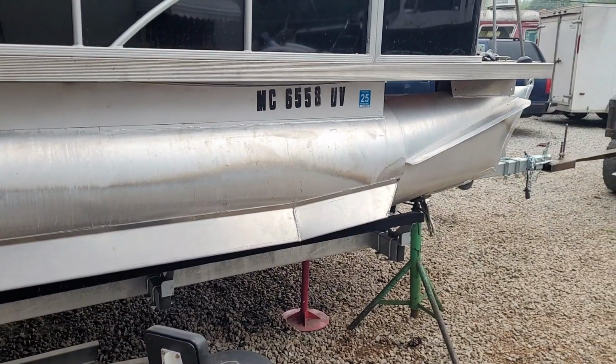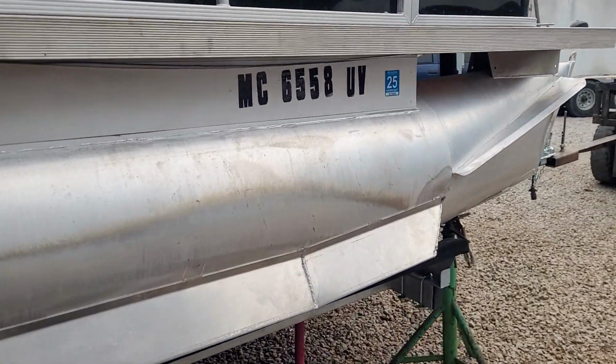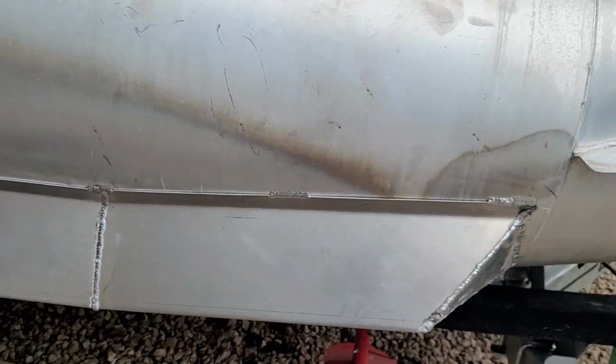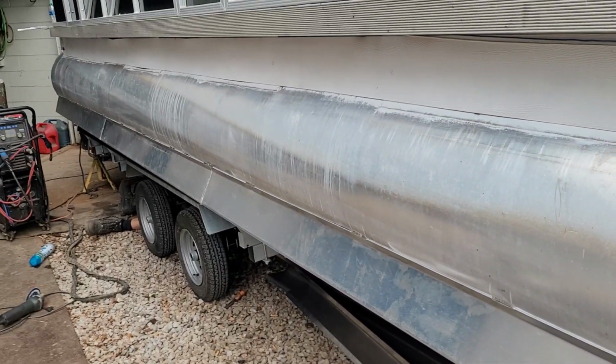A little turn up at the end. Aluminum TIG the whole thing. It looks sweet.